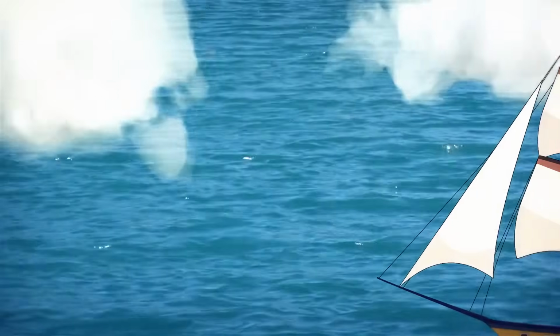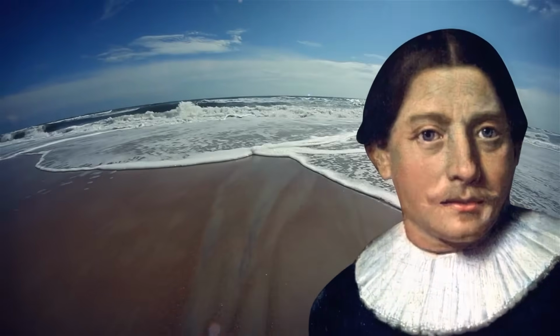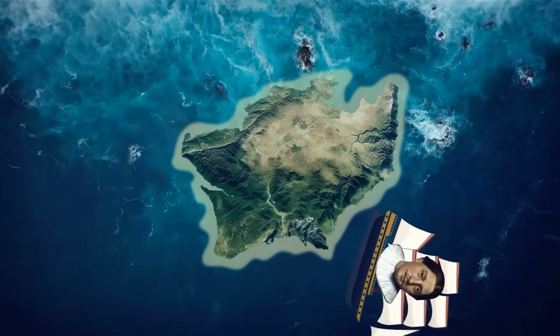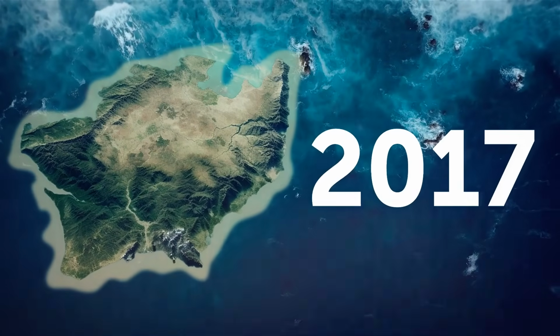But a few weeks later, Tasman sailed back home without ever stepping foot on this mysterious land he believed to be the Great Southern Continent. He never came back. The explorer didn't even realize that he was actually right all along about the existence of a missing continent. And you already know it only became official in 2017.